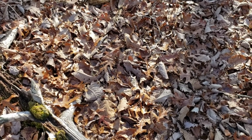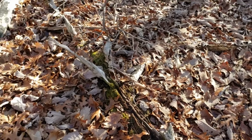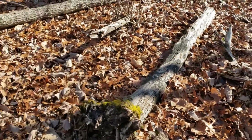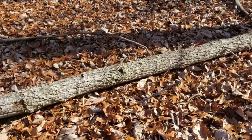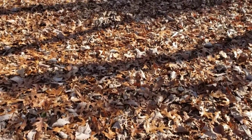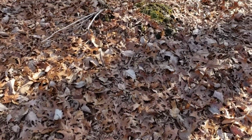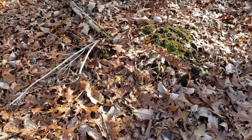I don't see another big one though. But this is a perfect spot. This is such level ground right here. Okay, that's just an old tree stump.